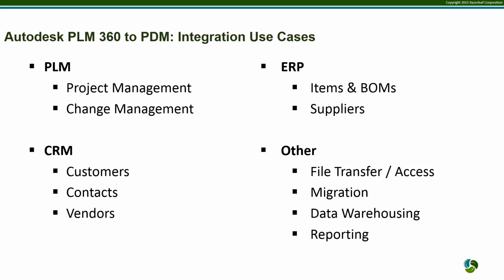Now, while this slide shows PLM, ERP, and CRM as business use cases, there are also some other functional use cases that customers commonly ask for. A big one is file transfer and access. We'll get to see an example of this today. A lot of times companies like to be able to take a viewable, such as a DWF or a PDF or an eDrawing, out of the PDM system and then pass that viewable up to their PLM system. So what we'll see today is we're going to take a DWF and pass it from Vault to the Attachments tab in PLM 360.